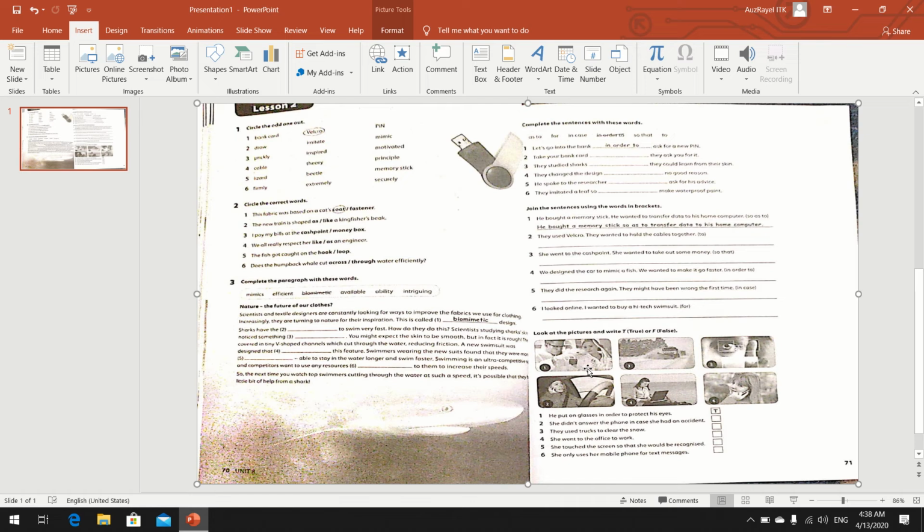Question number 2 says, circle the correct word. The first sentence says, this fabric was based on a cat's coat. 2. The new train is shaped like a kingfisher's beak. 3. I pay my bills at the cash point. 4. We all really respect her as an engineer. 5. The fish got caught on the hook. 6. Does the humpback whale cut through water efficiently?